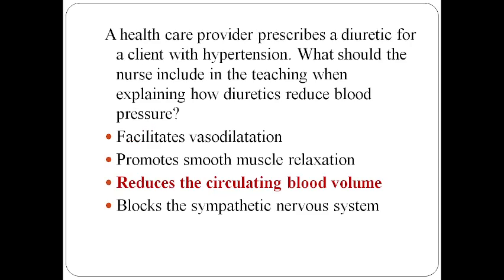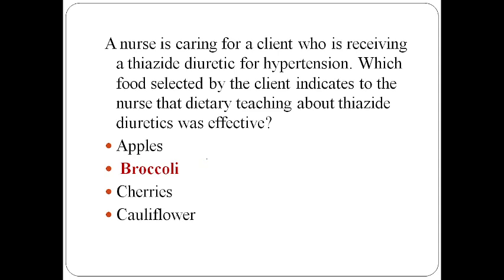A healthcare provider prescribes a diuretic for a client with hypertension. What should the nurse include in the teaching when explaining how diuretics reduce blood pressure? Diuretics block sodium reabsorption and promote fluid loss. This causes decreased blood volume and reduces the arterial blood pressure. Answer is reduces the circulatory blood volume.